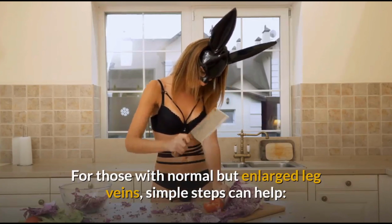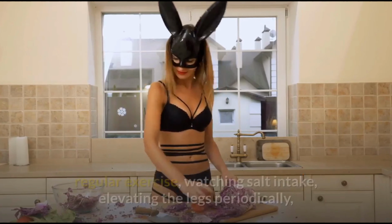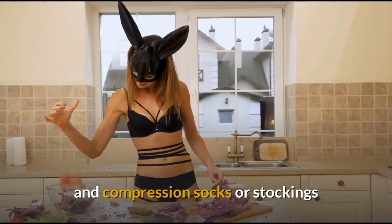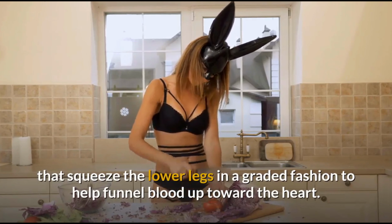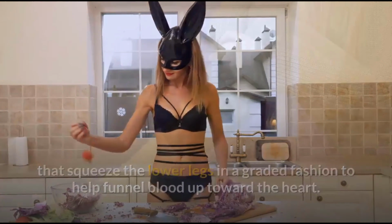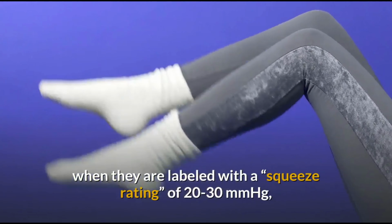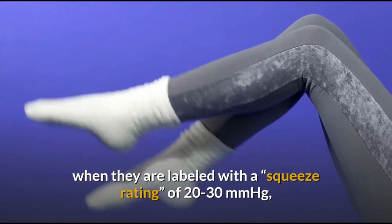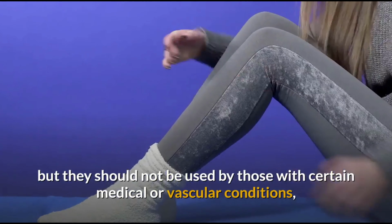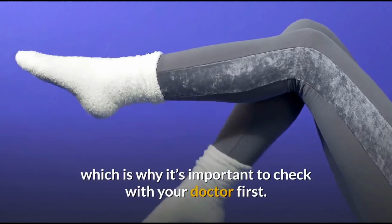For those with normal but enlarged leg veins, simple steps can help: regular exercise, watching salt intake, elevating the legs periodically, and compression socks or stockings that squeeze the lower legs in a graded fashion to help funnel blood up toward the heart. Compression socks or devices are very effective when they are labeled with a squeeze rating of 20 to 30 millimeters of mercury, but they should not be used by those with certain medical or vascular conditions, which is why it's important to check with your doctor first.